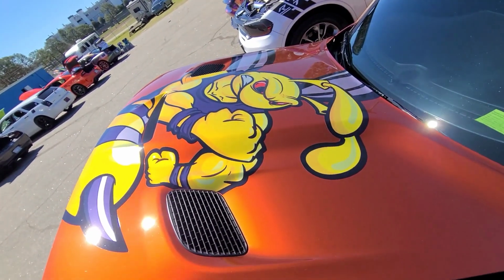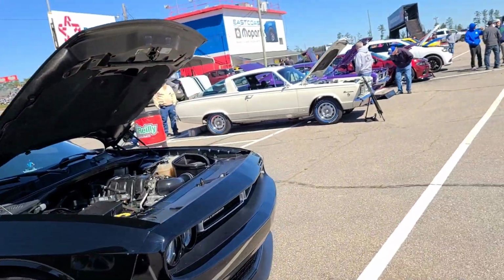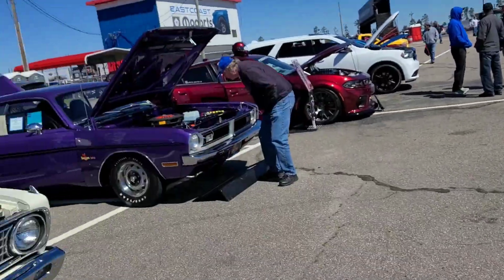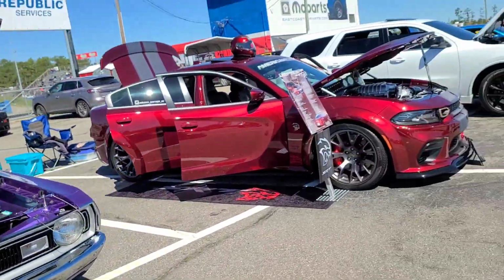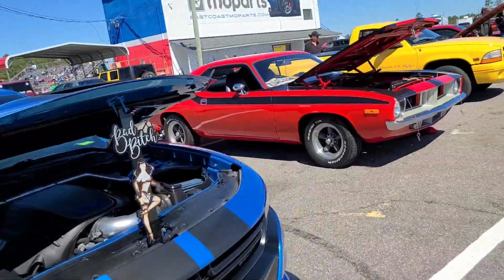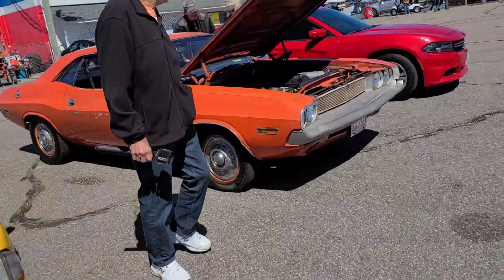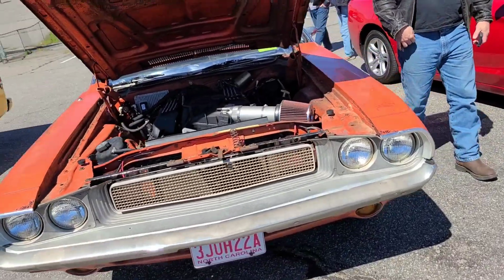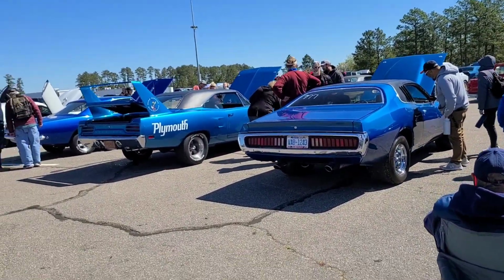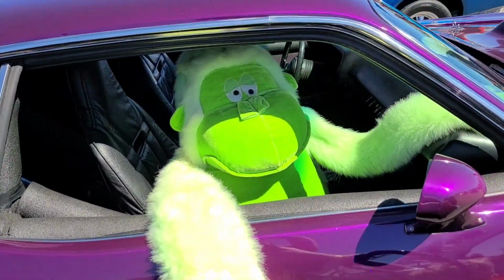Nice. Getting a better view of the hood on that one. That's cool. There's a Viper. Demon purple, demon. It's blue. Dakota. And this Challenger I've seen around a few places. That Challenger goes to the Sandhills Antique Tractor Show. Superbird, Mopar girl, and a big green gorilla.